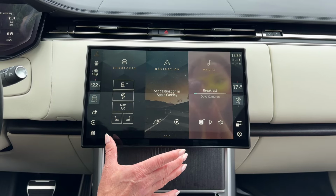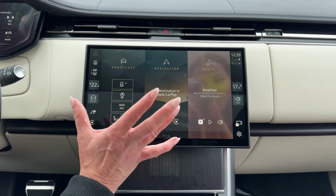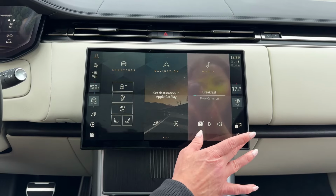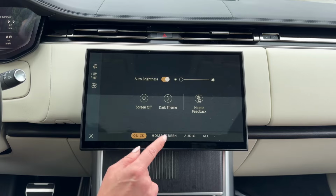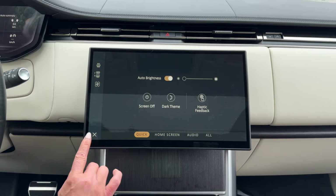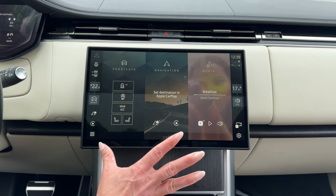Wireless CarPlay, your audio, your off-road, everything is in this. Even your driver assistance features. This is where you can turn that haptic feedback on on the screen. There's a lot going on in here.